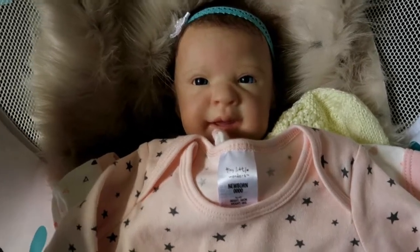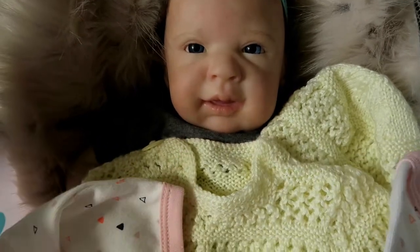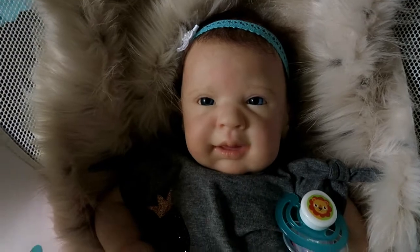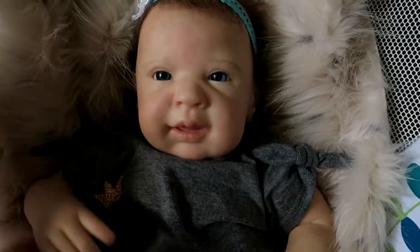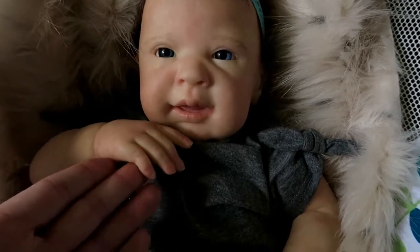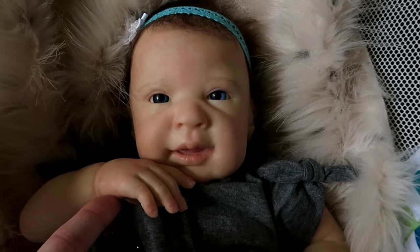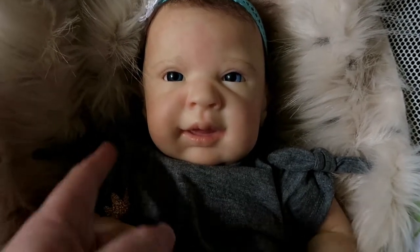So underneath all of this is this little sweet face looking at us. She's so adorable. Like, honestly, when I very first saw this kit, I have to admit I didn't know what to expect, how she would turn out, but she's turned out super adorable. I just really, really like her. I think she's just got so much character, and I cannot wait to hear how her mummy likes her.